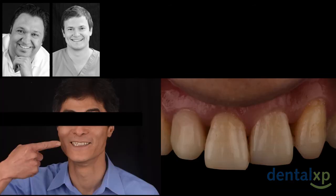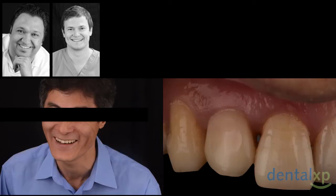Look at the patient after only 1 week of healing. We clearly got a nice integration. And here is the same result from a different angle. Once again, we got a happy patient just because of this straightforward procedure.